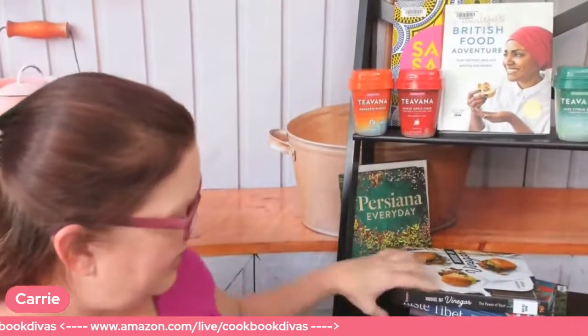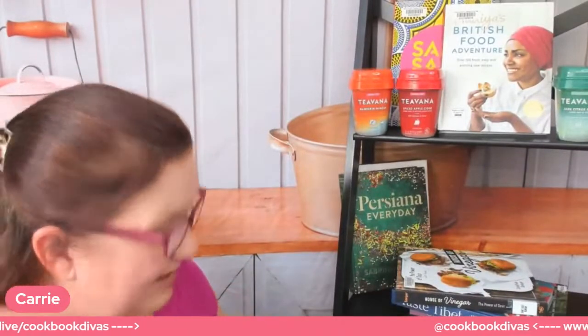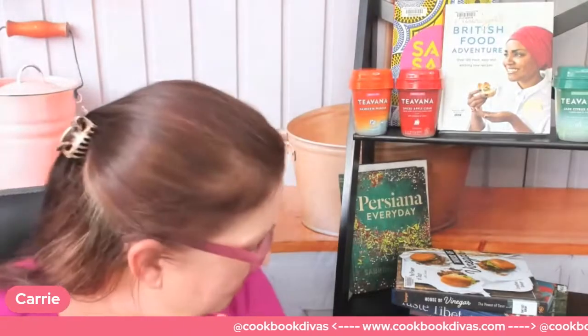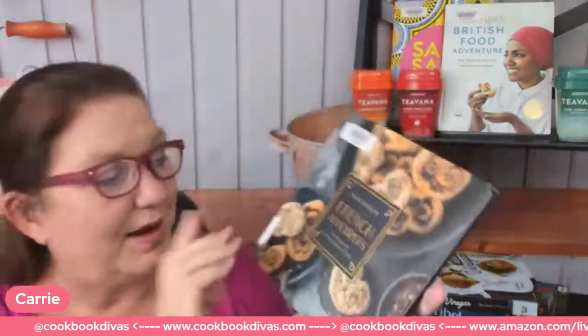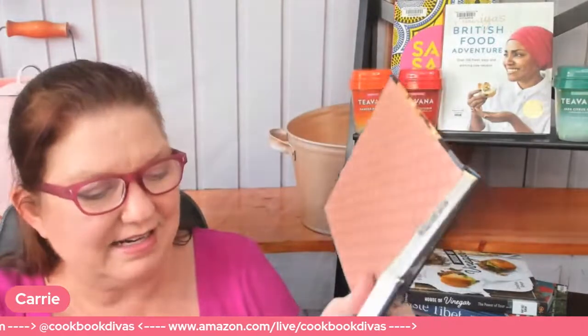I'm trying to find the My Two Souths cookbook. Okay, I need to organize my office a little better because I'm not able to find half the stuff I want to talk about. But I can find French Appetizers. Ooh! So I have not cooked or baked anything out of this. I just grabbed it from the library. It's by Marie Asseline. It came out in 2019.